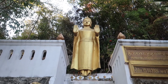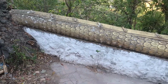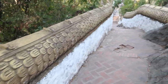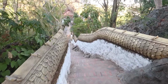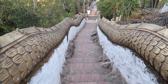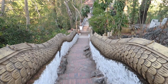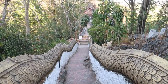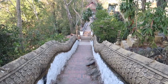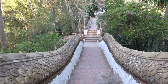Do you think Buddha liked gold? I don't know if he would approve. Quite a few more things to see on the south side, the path leading towards the mount. You got some snake, I don't know, handrails. I have no idea how you would call these, leading towards something else. But yeah, overall it's quite nice. Definitely recommend going on both paths. It looks like this one can go both left and right here. So yeah.